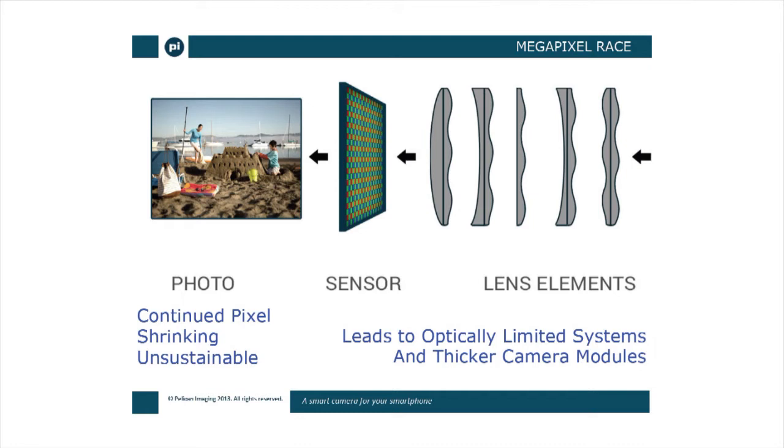And the other thing, of course, to note is, continuing to shrink the pixels in this way, we are down to 1.4 micron pixels on the cell phones that you have today. Going down to 1.2 and probably down to 0.9 is not really sustainable from a physics point of view.